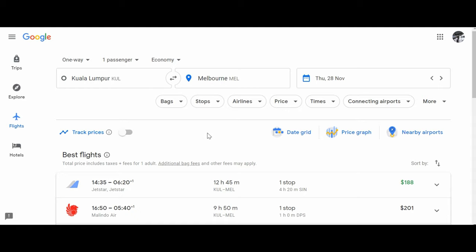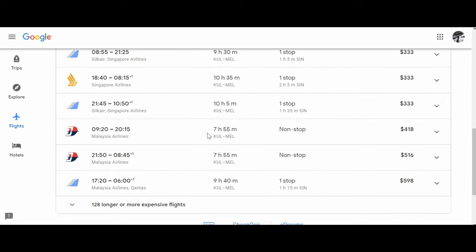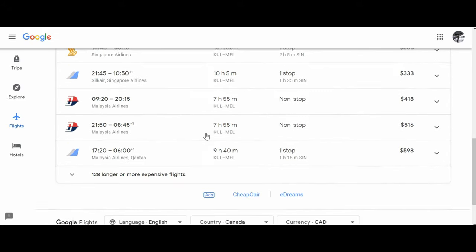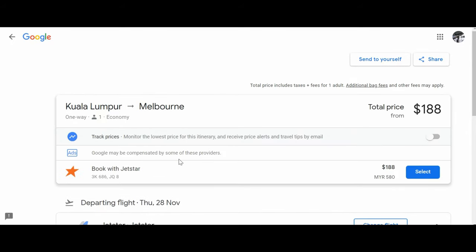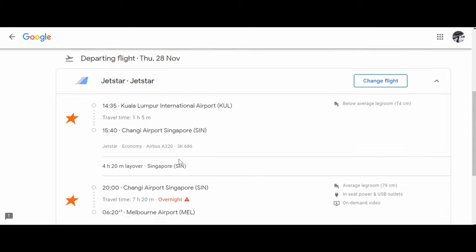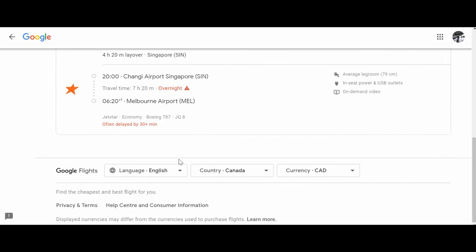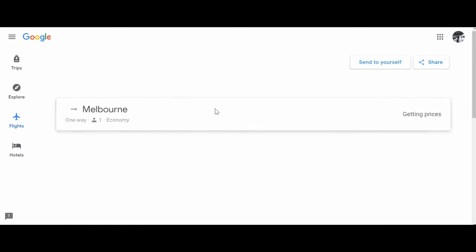Here we have all the flights showing up on different airlines, and you can just pick the best one. Once you click on a specific one, it will give you more options. For example, it's going to give you the departing flight information and the layover and other information. So let's go back.